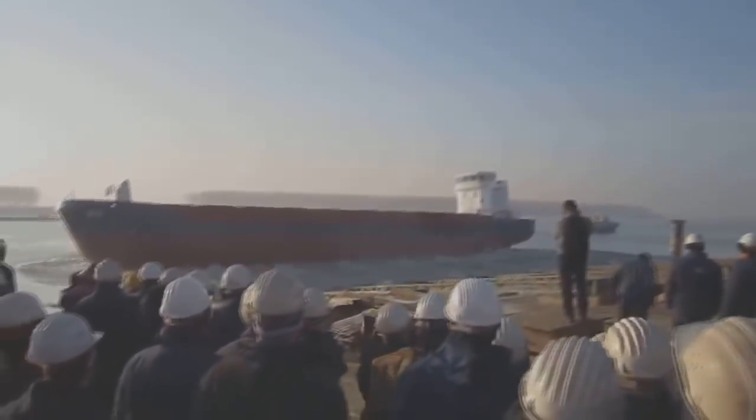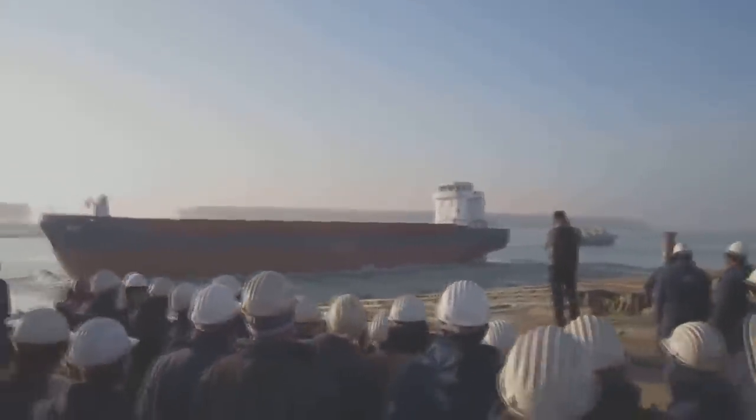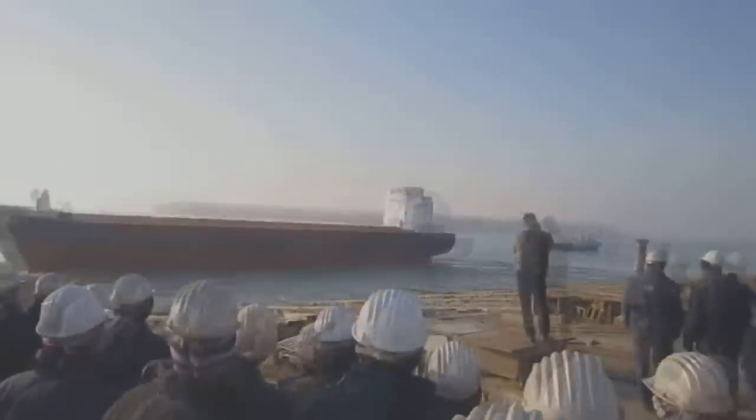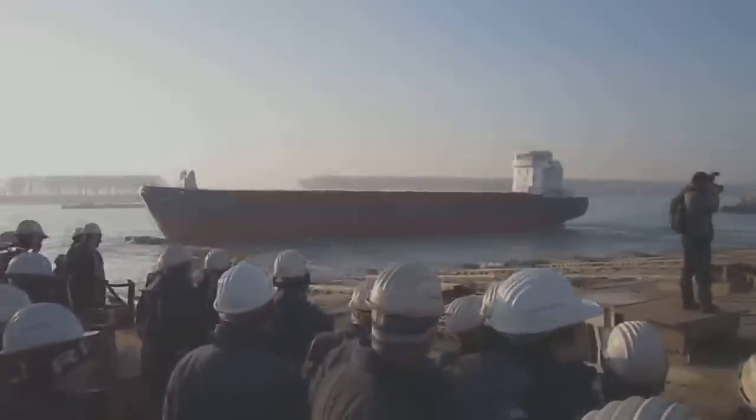After a short ceremony, the ship rolls down into the water on specifically designed platforms, and it barely causes any ripples or disturbance at all. This was definitely a 10 out of 10 launch, and one that seldom happens so smoothly.